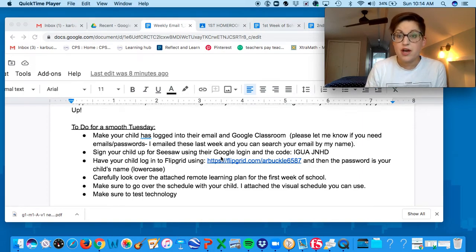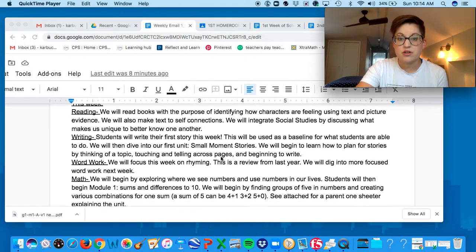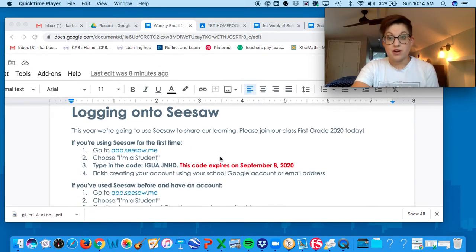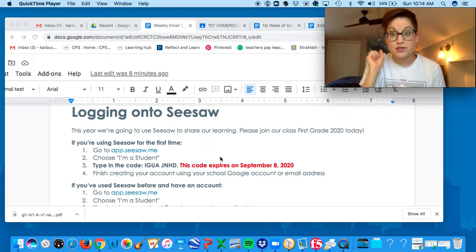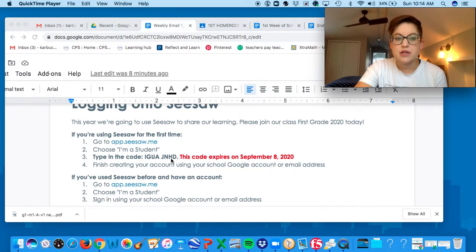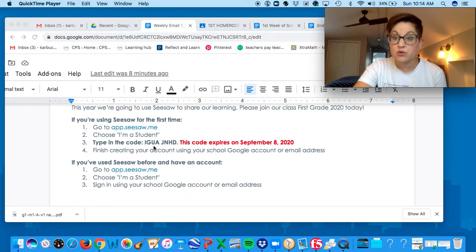Also, you need to make sure your child is signed up for Seesaw because that is how we are going to be collecting work. All assignments will be posted in Seesaw and Google Classroom. If I just scroll down here on our screen, I do have the step-by-step of how to do Seesaw if you've not already done that. I think we have 21 students signed up so far, so we're getting close. Again, just go to app.seesaw.me and then choose I am a student and then type in this code. This code will expire on Tuesday. So if your child is not logged in yet, I will have to create a new code for you, but my goal is 100% of us should be signed into Seesaw by Tuesday.